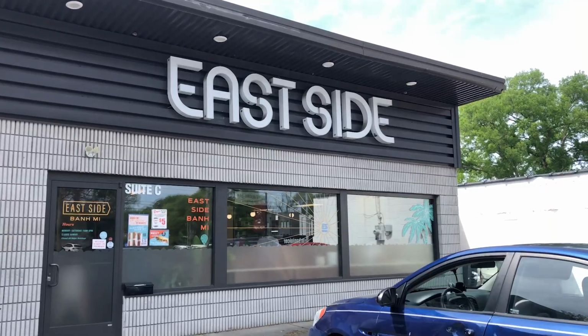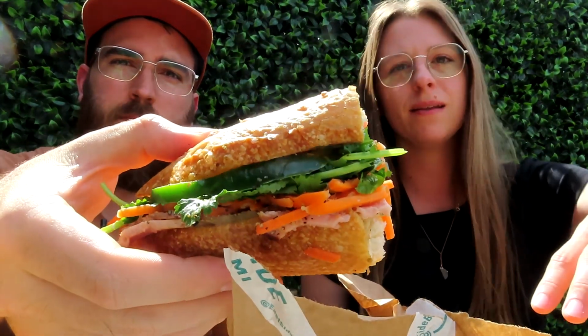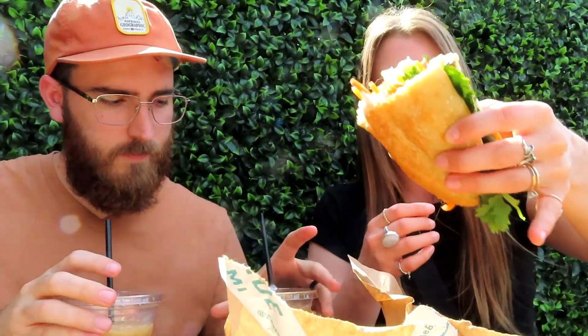All right, we've come back to the Airbnb and we picked up lunch and we're about to eat. So we picked it up from Eastside Banh Mi. We got the number 1, which has pork and pate and bologna on it. It looks really good. It smells really good. We got some Vietnamese coffees here. And cheers.